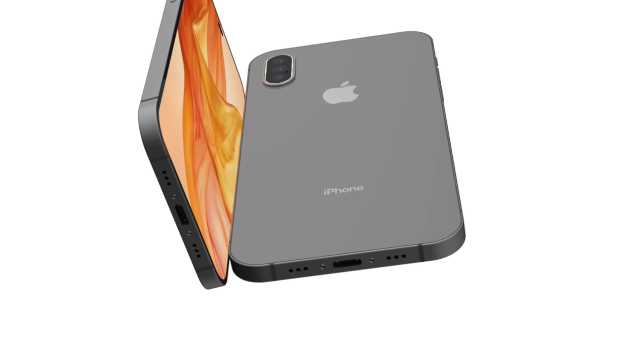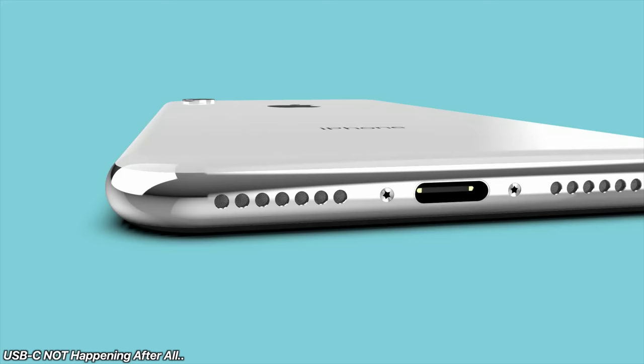And lastly, the article says USB-C will not be happening this year, that Apple has decided not to add that feature, whereas Maca Takara said it will be happening. So a little conflicting there. We'll still have to wait and see what happens, but I would love USB-C on the iPhones to match the iPads and the MacBooks so you can have one standard across all these devices.